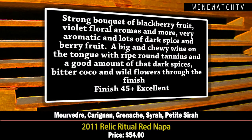All right, the Relic Ritual up next, and this is a blend of Mourvedre, Carignan, Grenache, Syrah, Petite Sirah, so a California Rhone-style blend. And in other words, this wine's got a really strong bouquet there of blackberry fruit, violet floral aromas, some dark black peppery spice and berry fruit.